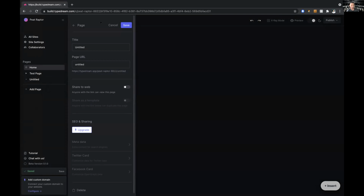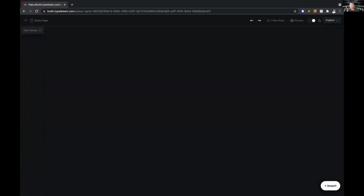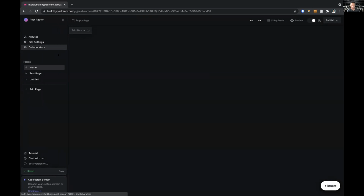So right here we have the left panel. You can just minimize it however you want if you want to focus on editing. But on the left panel you have things like adding a page. If you click on that, it gives you a new page. And if you want to add a nested page, this is where you click instead of here. That's usually for organization purposes. If you want to make a blog, put it inside. That's how you do it.